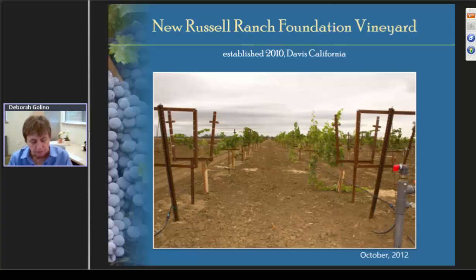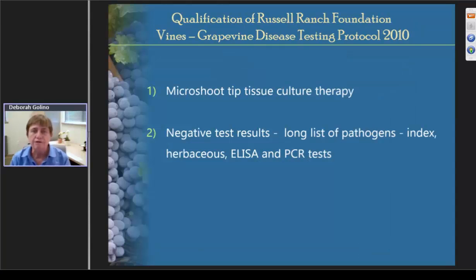So the concerns and frustration of industry with the questions that we can't answer yet about red blotch are very understandable, but we were very, very lucky, and in fact, in some ways, I think we've dodged some bullets by having established this Russell Ranch Foundation vineyard. Everything in the Russell Ranch Foundation vineyard is at the Protocol 2010 level, which means it's all gone through micro-shoot tip culture, and it's all been negative for a long list of virus tests, which is actually growing every year. And we go back and retest vines in the Russell Ranch to make sure when a new virus disease like red blotch is added to the testing routine that the material is free of the virus.